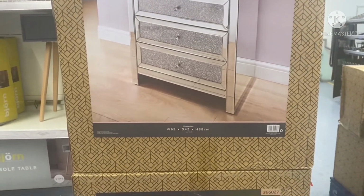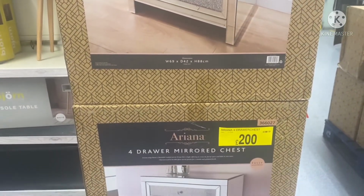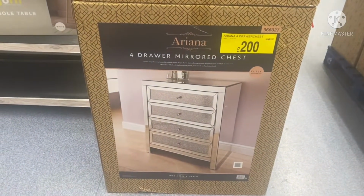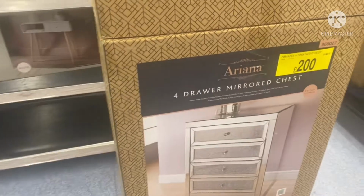Chest, I think it's really nice. It's a mirrored one, 4-drawer, £200, but it looks really big. The box is quite big.